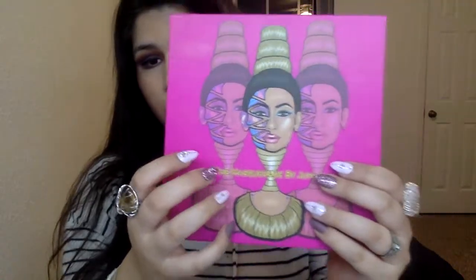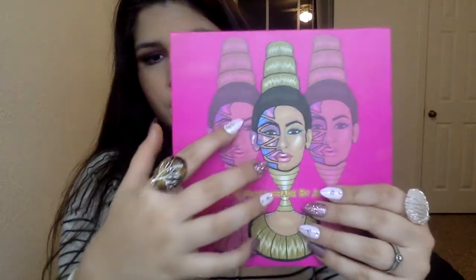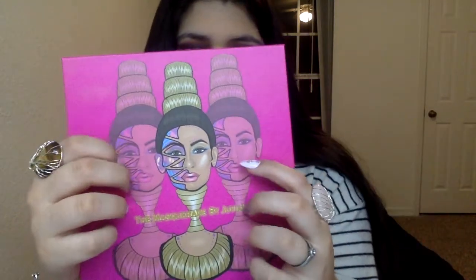The next one was their third palette that they'd ever come out with. That's quite big. It is their Masquerade palette. It's very large, and the artwork is gorgeous as always. Yellow to counteract the color.